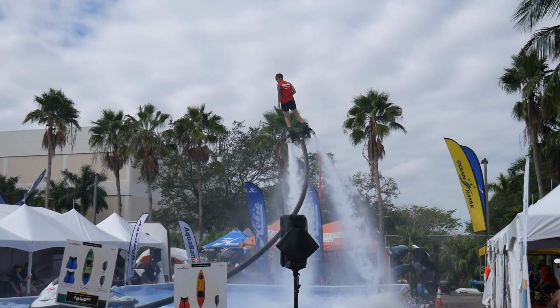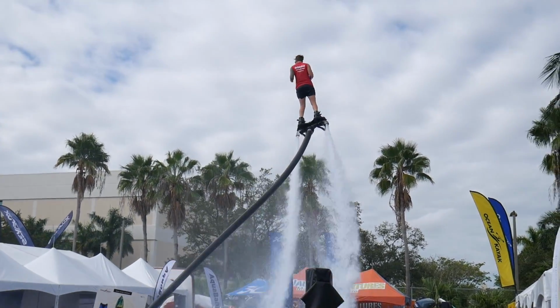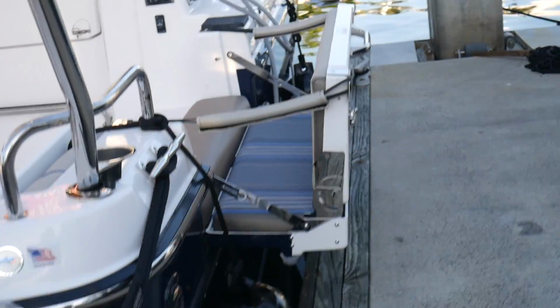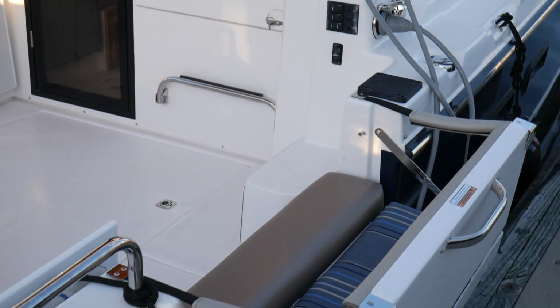One of the first things, as soon as you walked in the convention center, there was this chick outside flyboarding in a wave pool, which is a little bit different than what you'd see at most boat shows. One of the first quirky and unique features that I saw on a boat was from this 32 Cutwater CB, where it had these chairs that actually extended over the rail. Just in case you didn't have enough room on the boat, these things would extend over and give you a little extra seating and a little extra room on the boat.